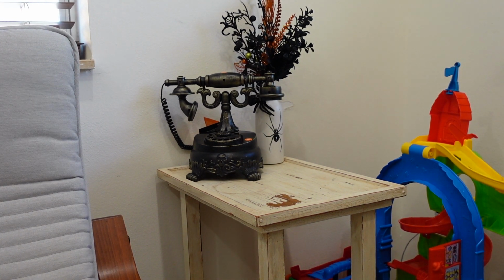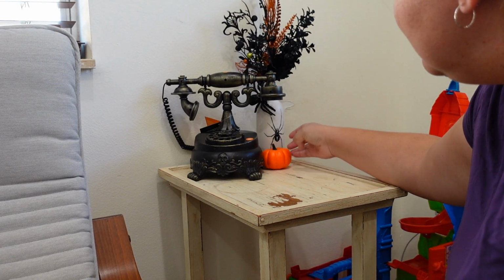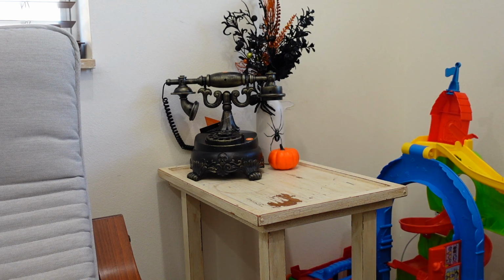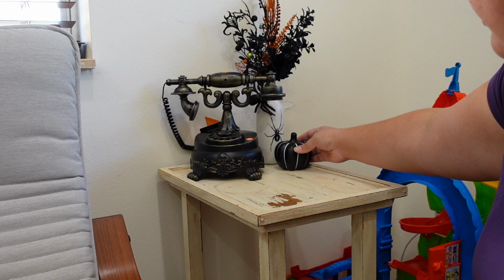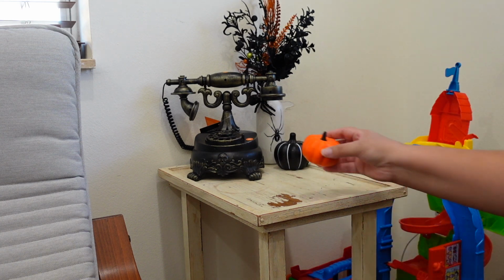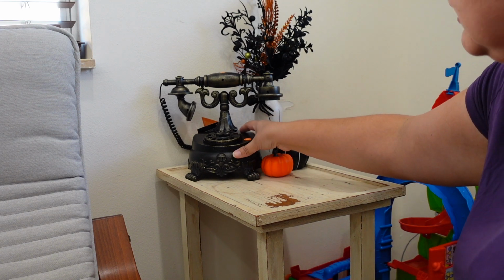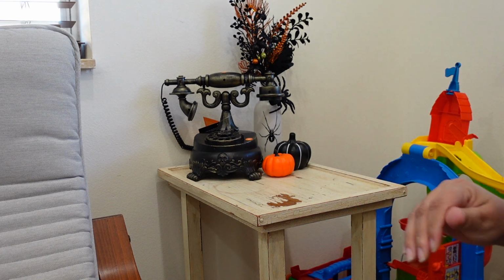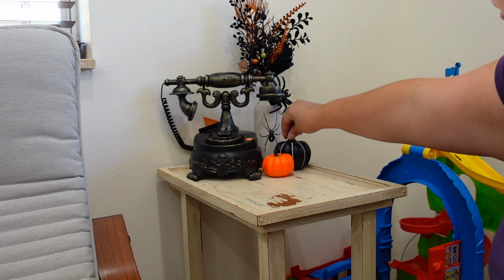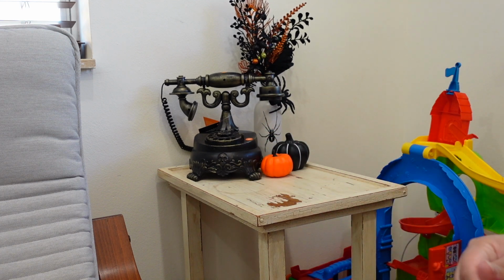And then I'll probably just add, it needs a little bit of orange, I feel like. Lots of black going on. I don't know. Oh, here goes my dryer. Like that. Let's see. Here we go. Okay, that looks cute. I think it's a go.